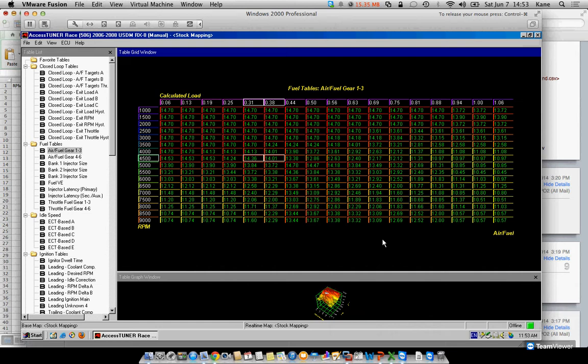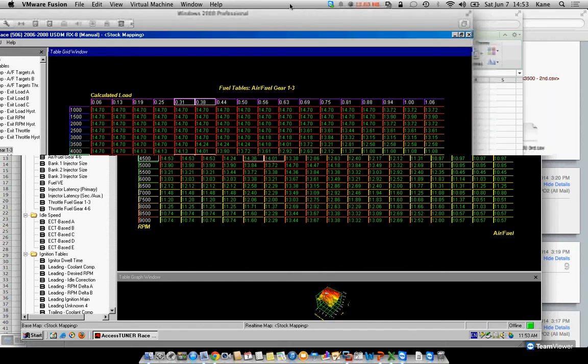Okay, so now you've got all your sensors scaled in. Whatever you put in these target AFR tables is what you should be getting, okay? Now, we already know what rich best torque is, right? And we already know all that kind of stuff. So look at our high-speed factory air-fuel table map, particularly in this-ish area.